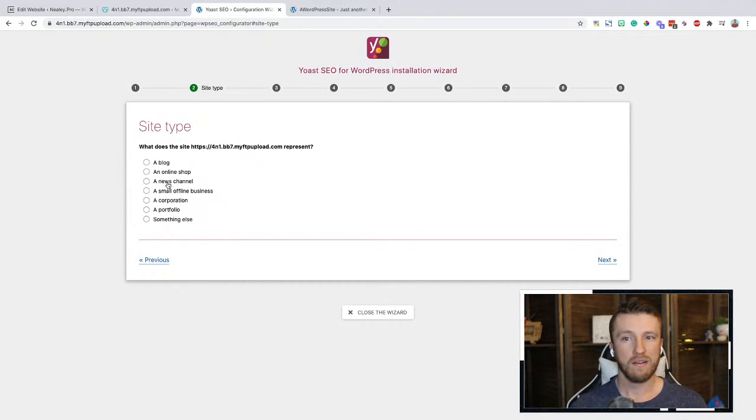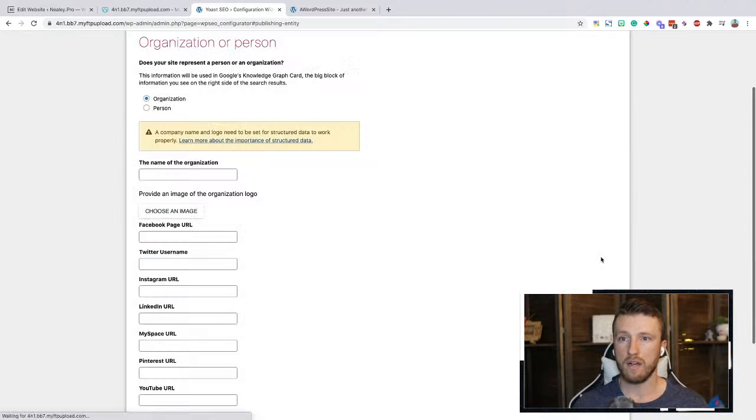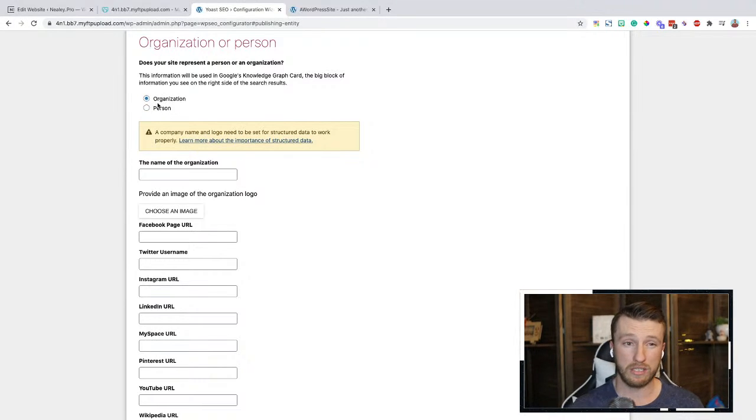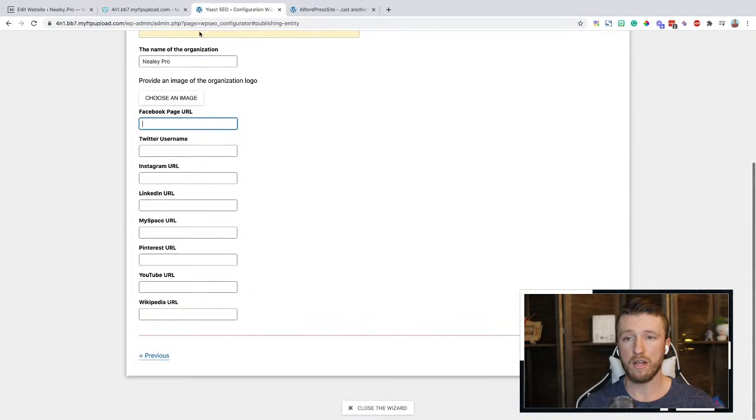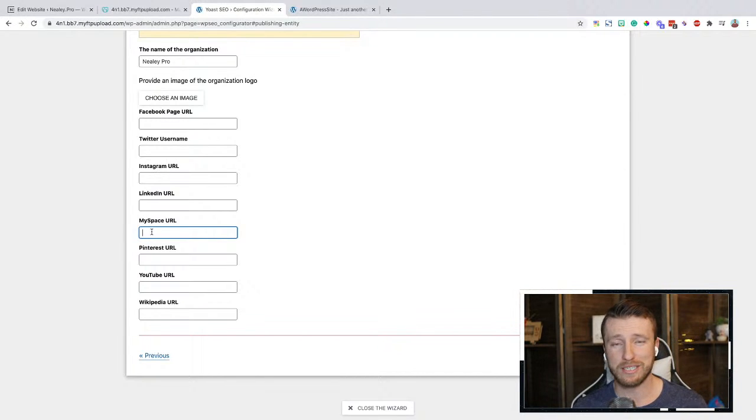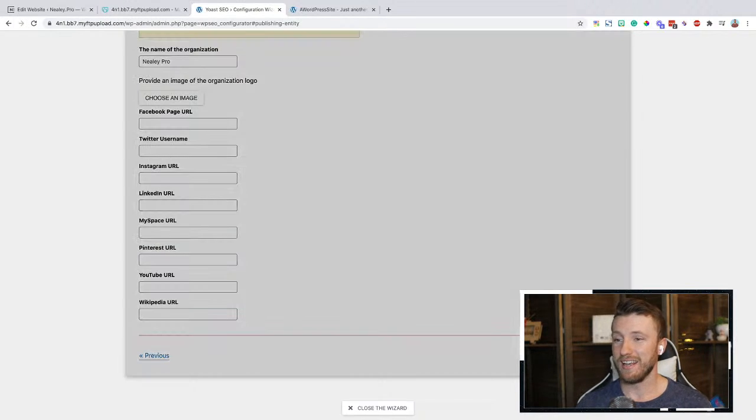Our site type. This is just the type of site that you are creating. For the most part, for the sites that I do, it's usually either a small offline business or an online shop. We'll make it easy and just do an offline business. Then you can start to really put in all of the information. Does this site represent an organization or a person? Usually it's an organization for me, so we'll say Neely Pro. Why not? You can have an image for the logo, and then all of the little Facebook URL, Twitter username, even a MySpace URL in here for some weird reason. I don't know why. But it's there if your client still has a MySpace up. Just go ahead and hit next.